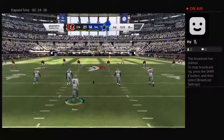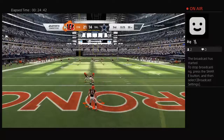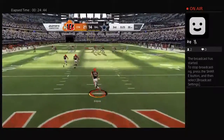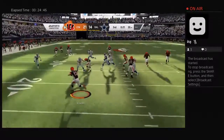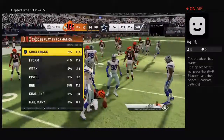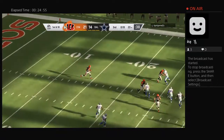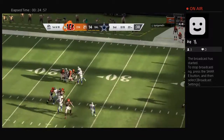Following the touchdown, here's Marr to kick it away. That'll be taken in the end zone. And he'll get across the 20 before he's brought down at about the 23-yard line.